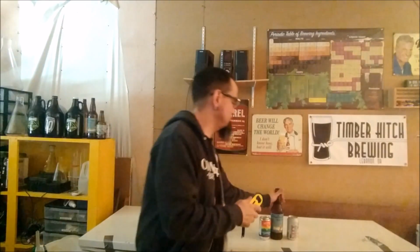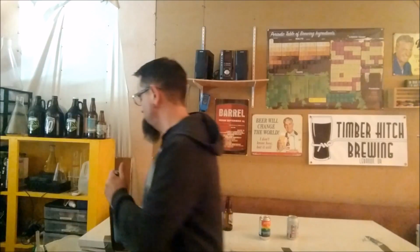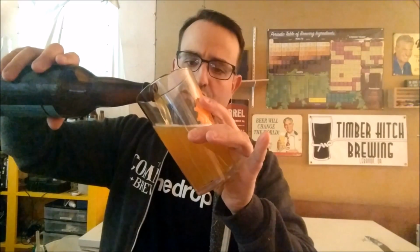So let me open up the What Rough Beast and we'll look at that one. So there we go. You can already see that it's a little bit lighter with a little bit more haze there. And again, this is just an intermediary kind of form of the style.